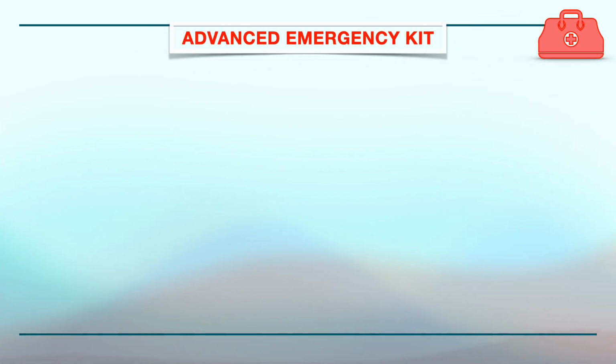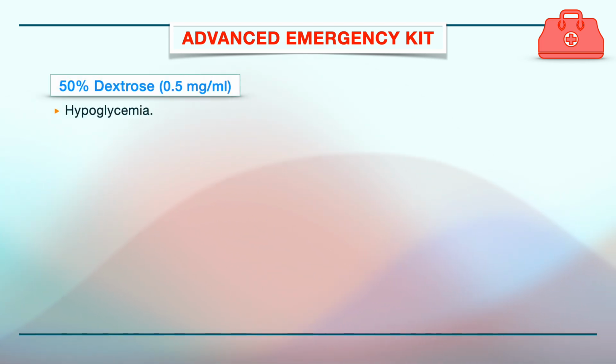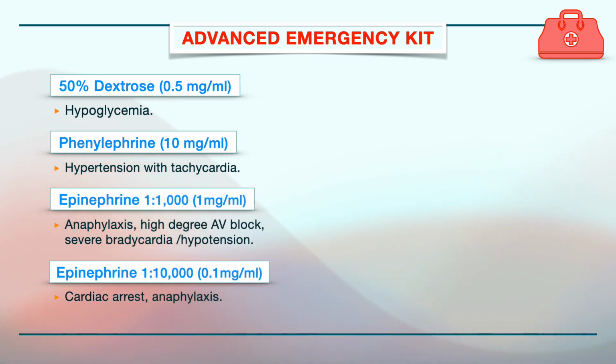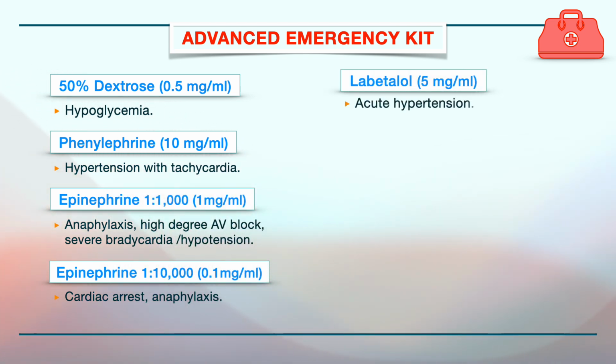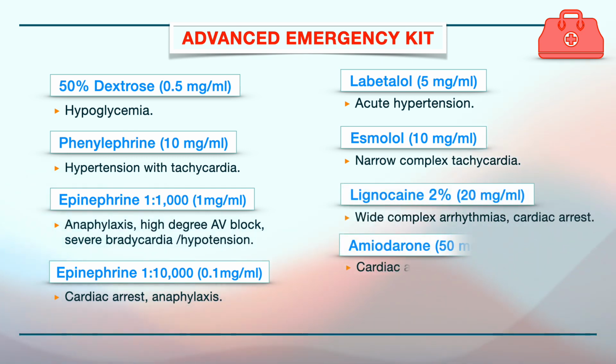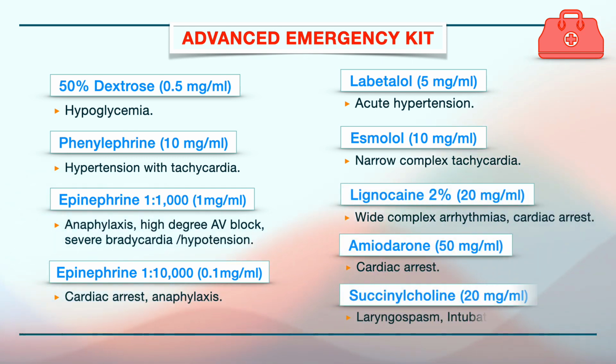Now coming to the drugs that an advanced provider such as a dental anesthesiologist or oral and maxillofacial surgeon can have in the office. These include 50% dextrose, phenylephrine, epinephrine in several concentrations, labetalol, esmolol, lignocaine, amiodarone, and succinylcholine. A general dental surgeon can also keep these drugs provided he or she is well trained to administer the drugs.